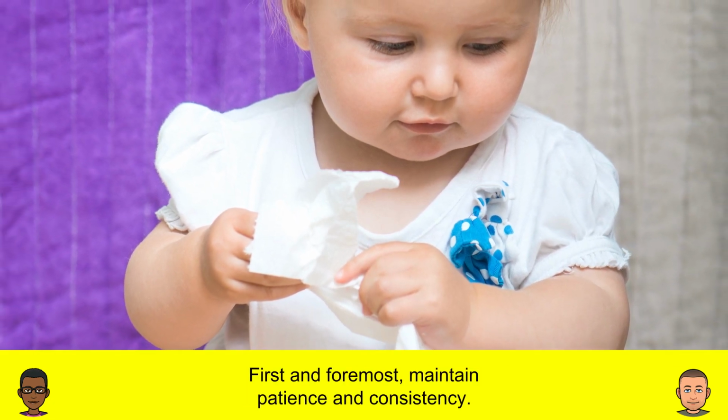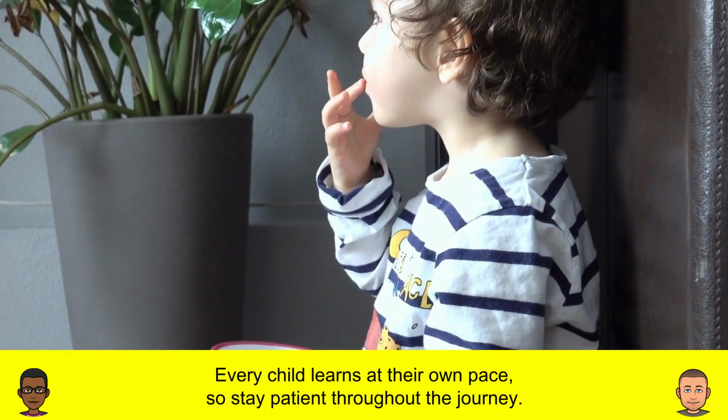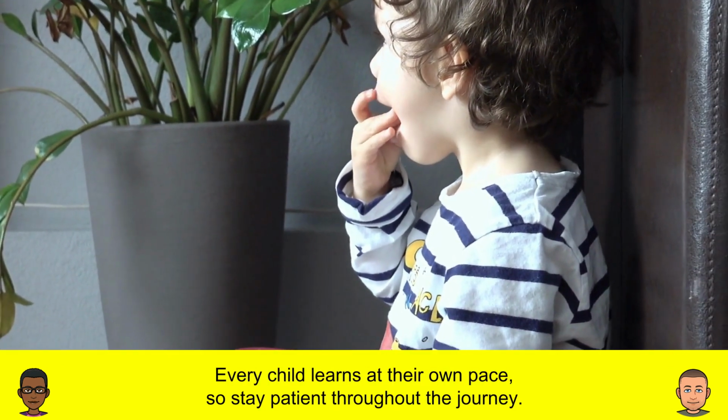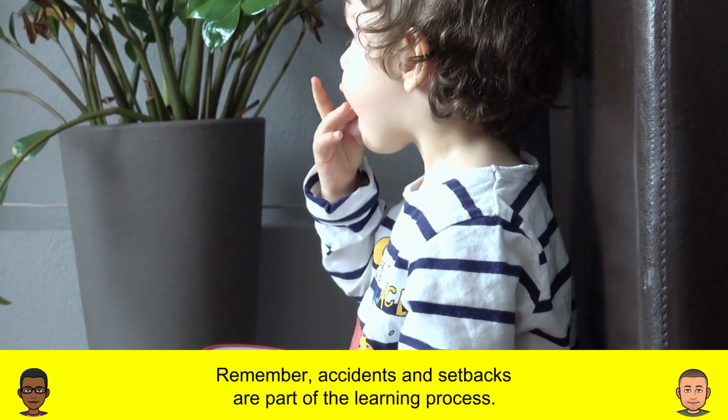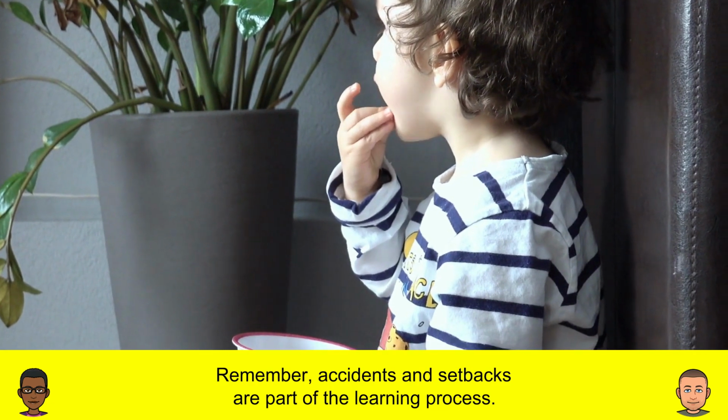First and foremost, maintain patience and consistency. Every child learns at their own pace, so stay patient throughout the journey. Remember, accidents and setbacks are part of the learning process.